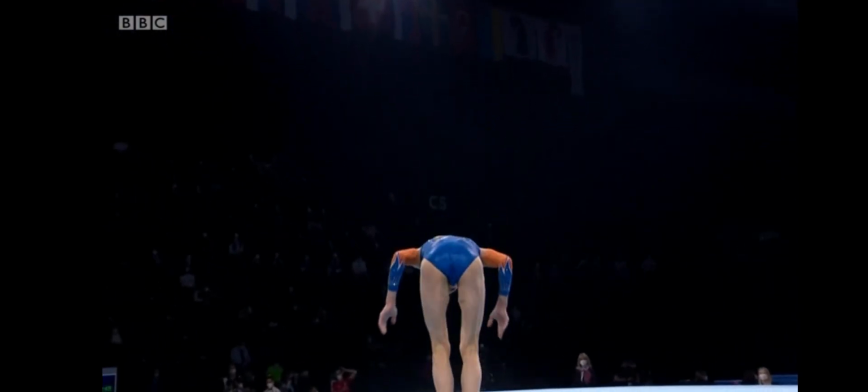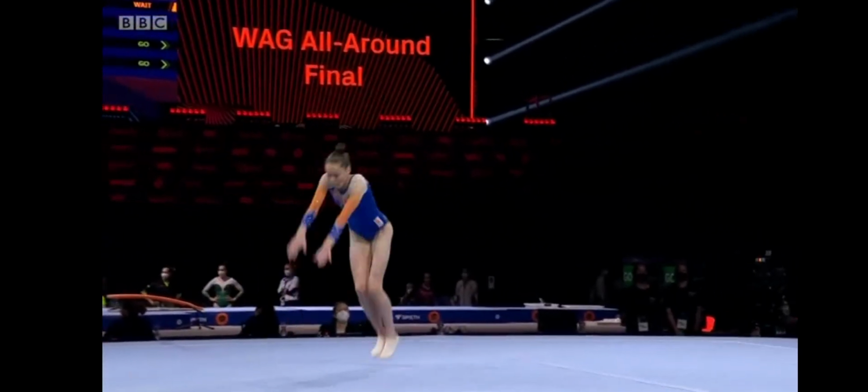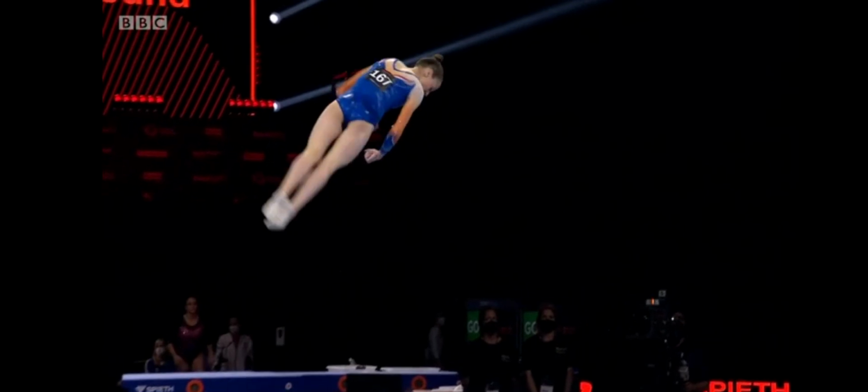You know, the Dutch are renowned around the world, aren't they, for the artistry and the choreography within their routines, whether it's floor or on the beam. Look at that lock together.